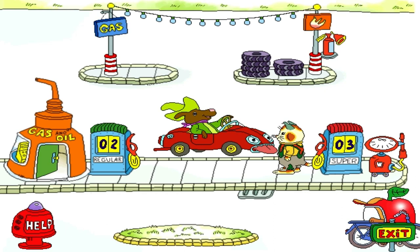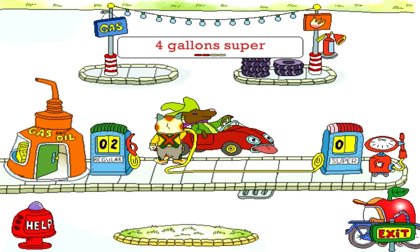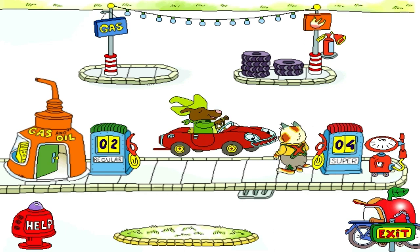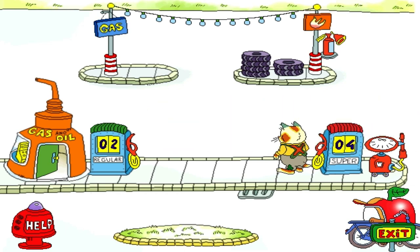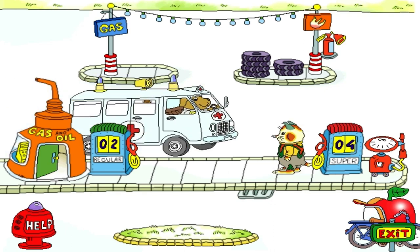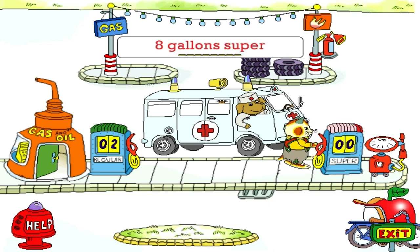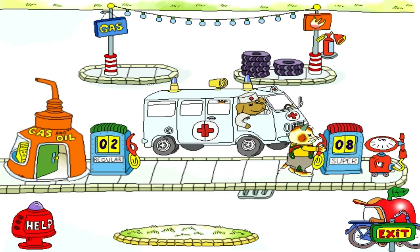I'd like 4 gallons of super, please. Great. Thanks. Bye. Come back soon. Will you give me 8 gallons of super, please? Thanks for your help. Thanks for coming by.